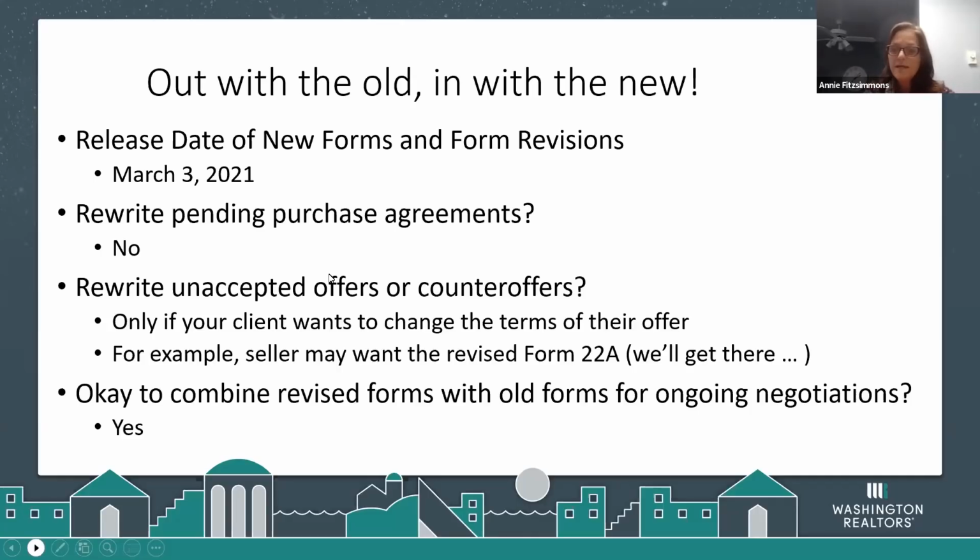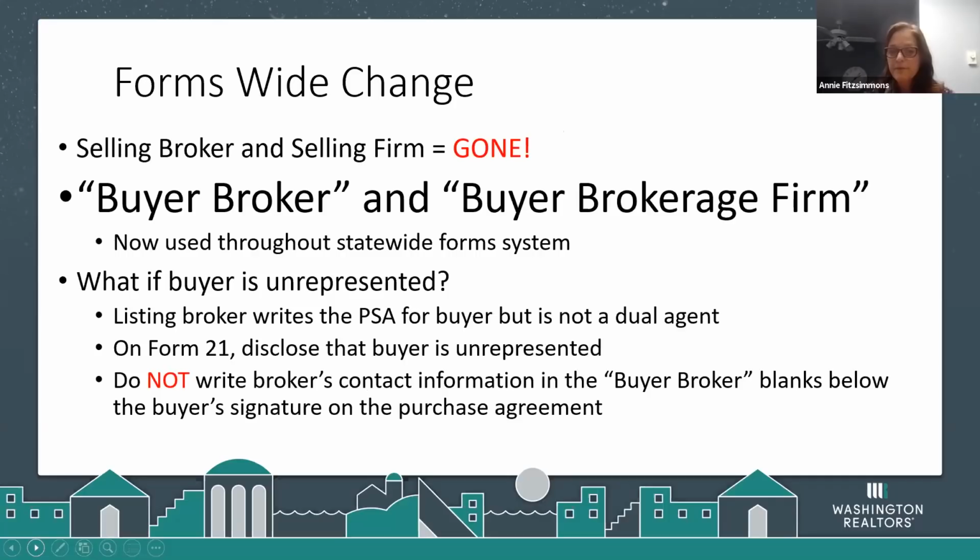We have one form system change, a change that is reflected in every form in the statewide form system. And that is a wholesale replacement of the term selling broker and selling firm with the terms buyer broker and buyer brokerage firm. Where this is going to become the most significant is when a broker is involved in a transaction as the seller's agent, but writing the offer for the buyer.